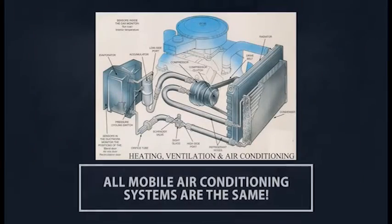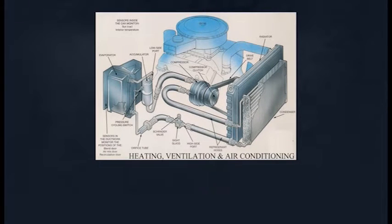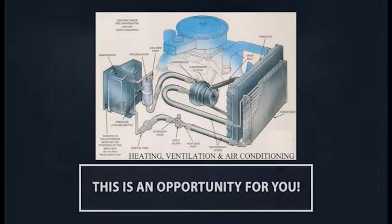The fact is, all systems are the same. Compressors, dryers, and condensers are linked by tubing and rubber hoses. These fail over time with rough service, and this is an opportunity for you. Ask yourself, where are my customers going with damaged air conditioning hoses? The answer could be you.